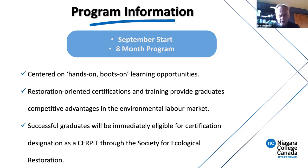Why do we take such a focus on this? That's what employers appreciate. You may be well-trained in a university setting taking courses, but they want you to be able to physically do things for them. And so we're very much oriented towards coming up with curriculum training or extracurricular training, which provides you certain skills and specific certifications to make you more employable. We're also part of the Society of Ecological Restoration, an international organization. And when you graduate from this program, you ought to be a certified environmental practitioner in training. Next slide, please.